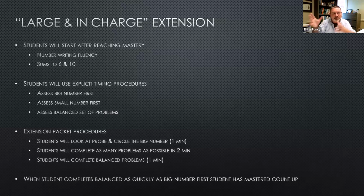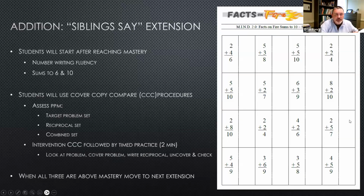And so once kids can do that without circling the numbers, then we know they got it, right? And then if we go to sums to 10 and we do the same thing, and we see that whether the number's always on top or always on bottom, they're getting similar fluency rates, then that means they've generalized that count up procedure.